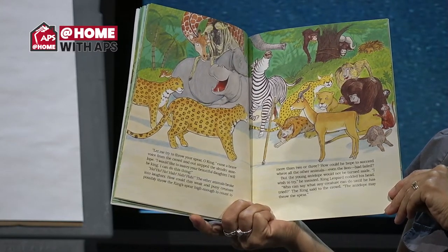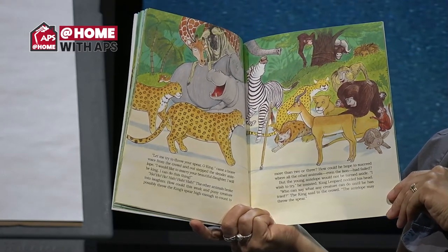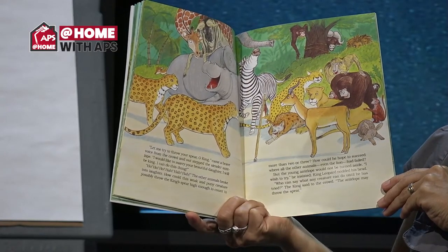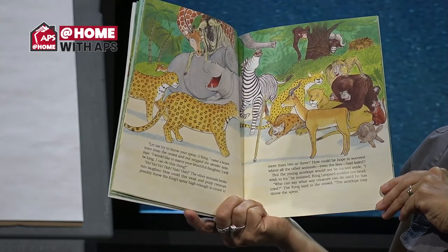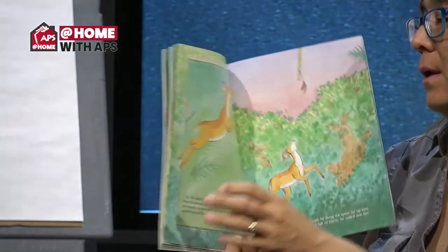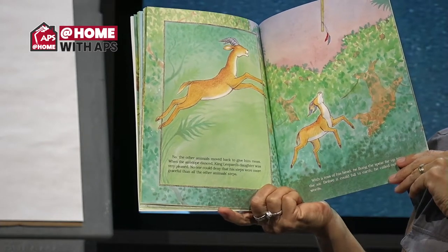But the young antelope would not be turned aside. "I wish to try," he insisted. King Leopard nodded his head. "Who can say that any creature can do what any creature can do until he has tried?" the king said to the crowd. "The antelope may throw the spear." So the other animals moved back to give him room.